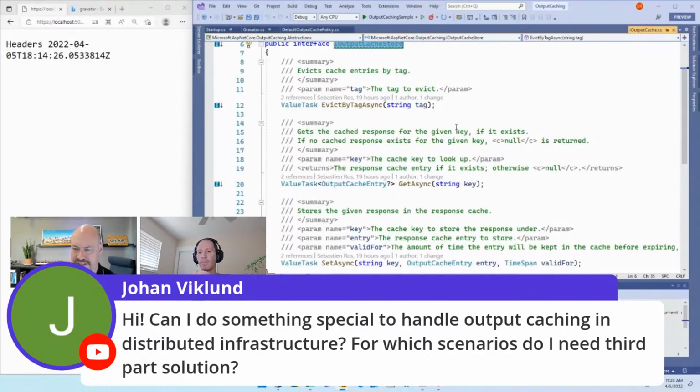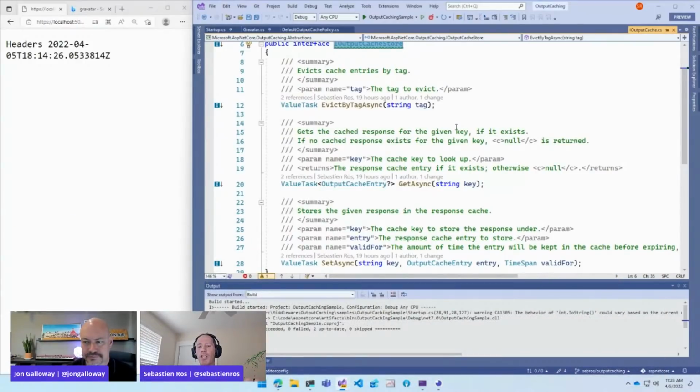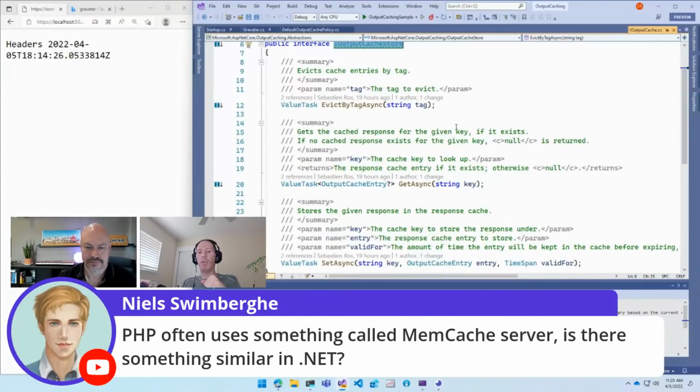Okay, cool. Let me see. And I'm sure people will create NuGet packages that will provide different stores. Like someone mentioned Memcached in PHP, you can do an implementation with Memcached. If you are a company that creates a cache engine, then you can create an adapter for this output cache to use your cache engine because it's better. Got it. Okay, cool.